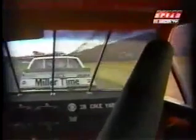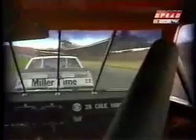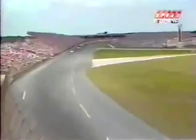And now there's another change of the lead. Cale Yarborough and Bobby Allison continuing to ping-pong the lead at better than 195 miles an hour. Just going past Tommy Cale there. How would you like to run that close to a wall at a couple hundred miles an hour? Gets your attention. Just like going over the 59th Street Bridge.